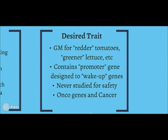What's interesting is that this genetic modification has never been studied for safety, and although there's never been a study that correlates cancer and desired trait genetic modifications, there's something called oncogenes in our body. Oncogenes are the code for cancer, and if this oncogene is turned on, then cancer will be prevalent in the body.